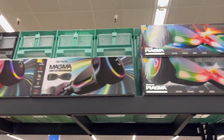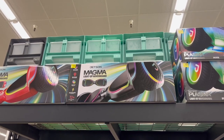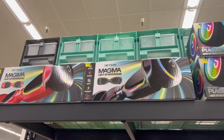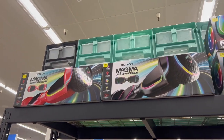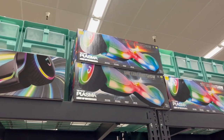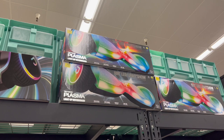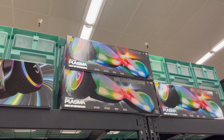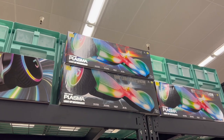$59. And then they have the Jetson Magma hoverboard, light up hoverboard. This is on clearance for $148. They have it in a black and they have it in a red. That's not a bad deal, especially the one for $60. If your kids really wanted a hoverboard, I can't with them. They make me want to fall. But yeah, that's a great deal for $60. Great Christmas present as well.